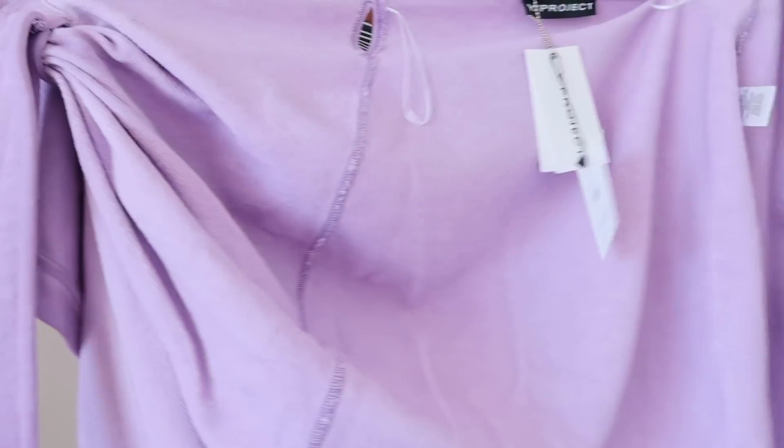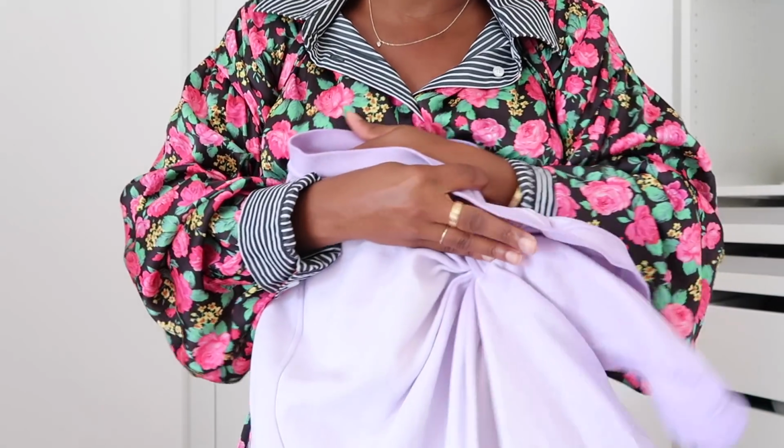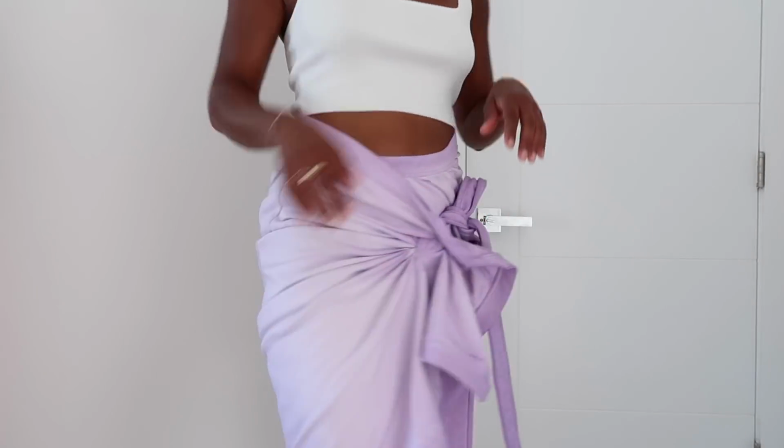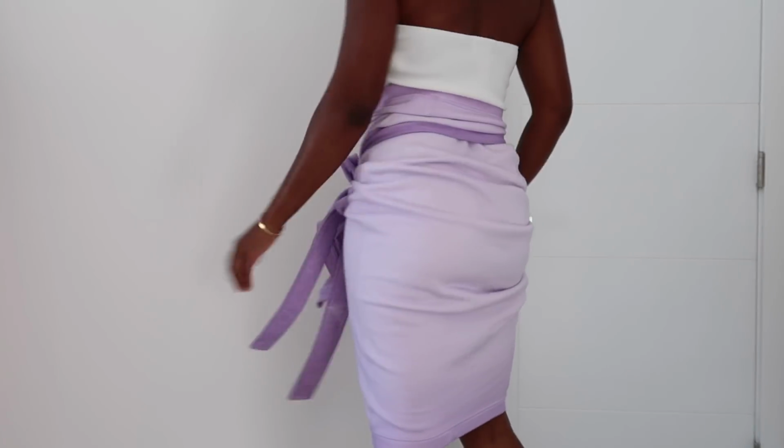All right, guys, now let's get into the clothes because it's a lot. I have clothes, I have bathing suits, dresses. Let's go. We're gonna start with this incredible wrap, kind of like a terry cloth cotton skirt from Y Project. Yes, it still has the tags because your girl hasn't worn it yet. But I got this super cute skirt from Farfetch.